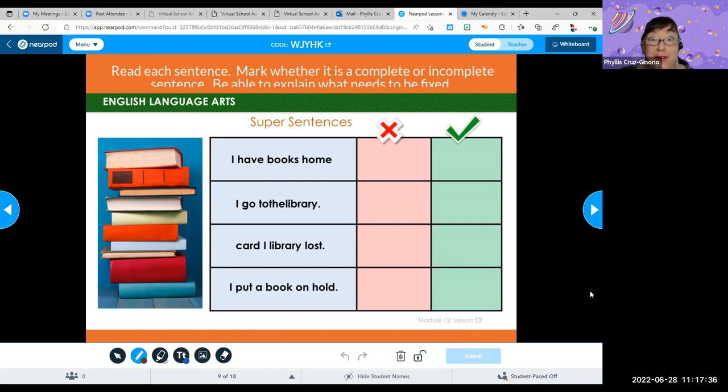We also need to have finger spaces between words. If the words are all smushed together, yeah, they all crash into each other, then I can't make out the words. It's too stuck together. All right, it's too jumbled, confusing. I need to pull those words apart and make sure there are spaces in between each word. So a word space, word space, word space.